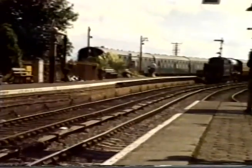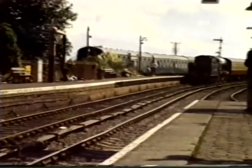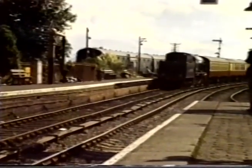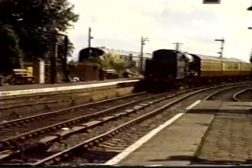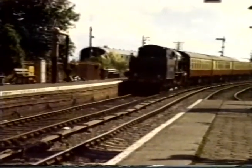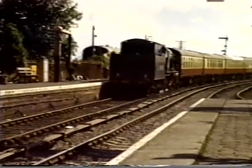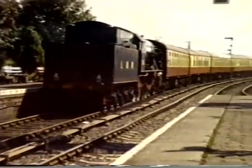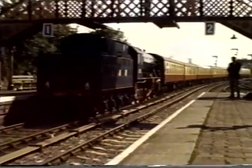Bridgnorth is the final station on the line and also home to the railway shops. Here we see War Department number 600, a 2-10-0 by the name of Gordon, built at Riddles of Glasgow in 1943.